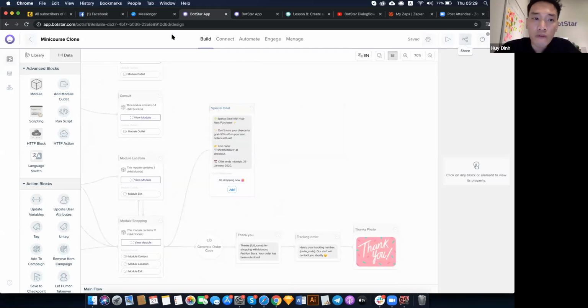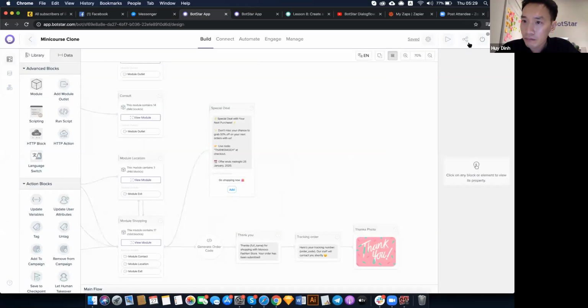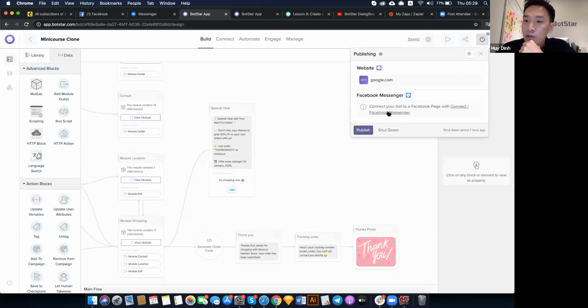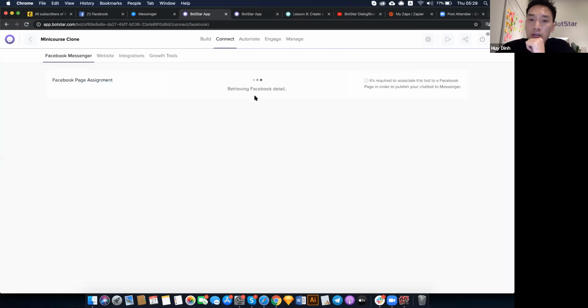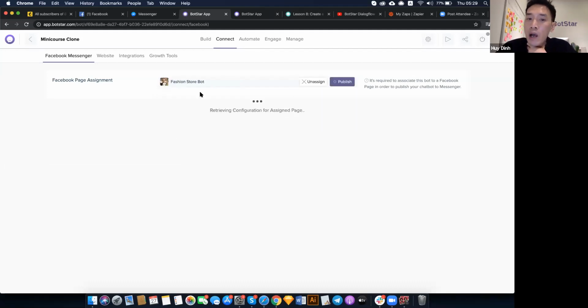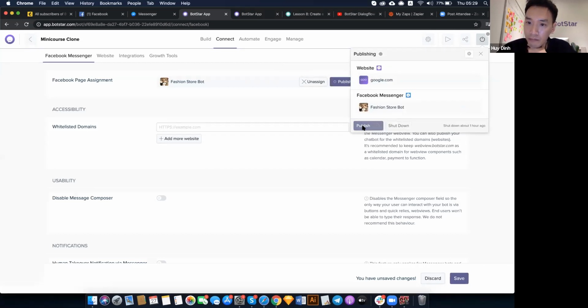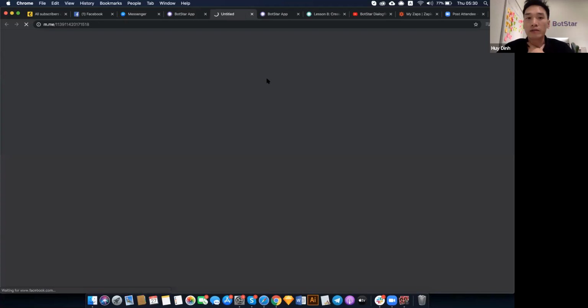So let's play out with this bot very quickly. So let's try to deploy it onto Facebook, right? I'll hit this button to deploy. It says I need to connect to Facebook, right? I'll click on that, and I'll just have to select a page. It says assign. By the way, we are releasing the feature for you to import your existing users from your page to BotStar. It's planned for release early March as well. And I'll hit publish. Cool, so it should be live. I can click here to open the chat, and I'll try to communicate with the bot and finish an order.